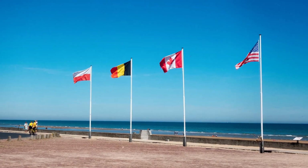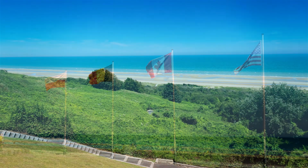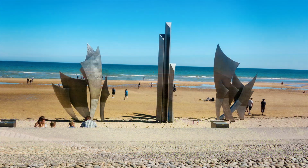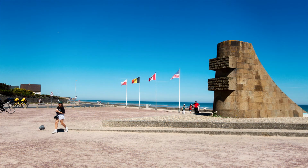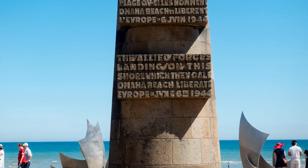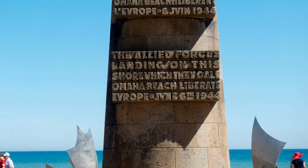So it was on to Omaha Beach after we left the American graveyard. Now, Omaha Beach seems to go on for miles. It's about 5 miles long. But on June the 6th, 1944, the Americans landed 34,000 troops by the end of the day on Omaha Beach, of which 2,400 of them were casualties.